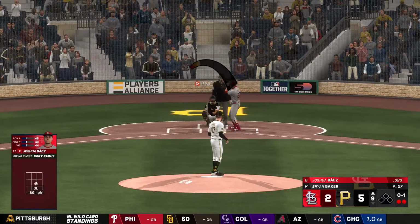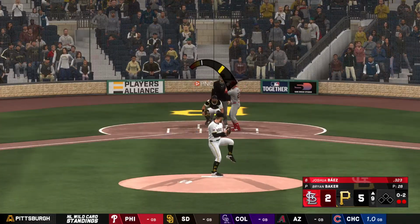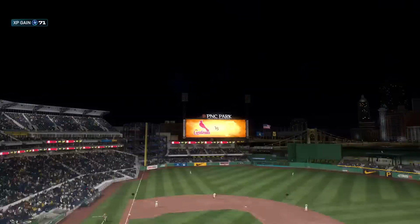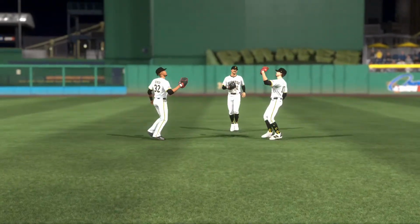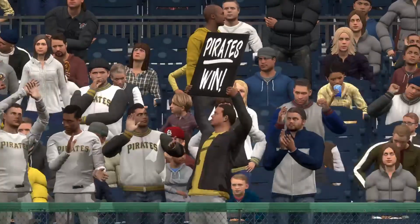Baez now at the plate as he swings through strike 1. They're down to their final strike. Got him, and that's the ball game. Well, I'm not sure if he expected to get 9 outs in this one, but he had the gas in the tank to get it done. Kind of a throwback save for this guy today, but helps the team.